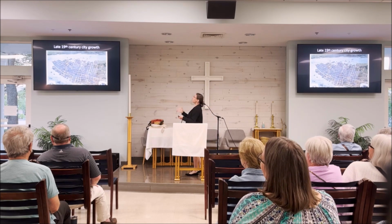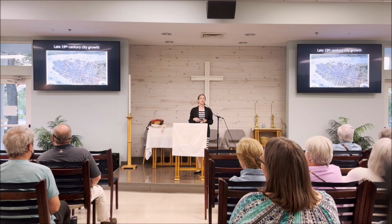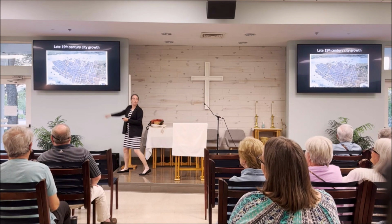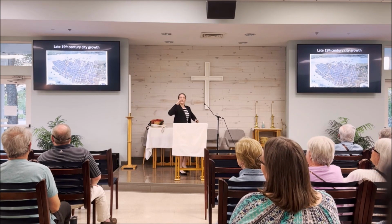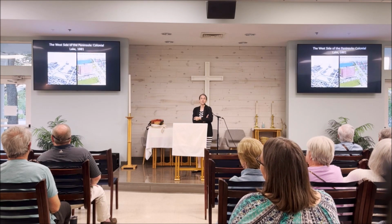So moving forward, we start to get a little bit more modern. This is Charleston in 1872, and you can see up at the top some of those mill ponds that used to be part of the Ashley River, and you can see the evidence of the wharfing out down there at the base. So, constantly looming further and further out into the Cooper River.